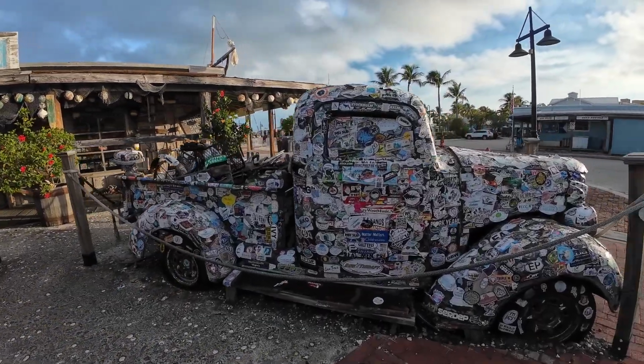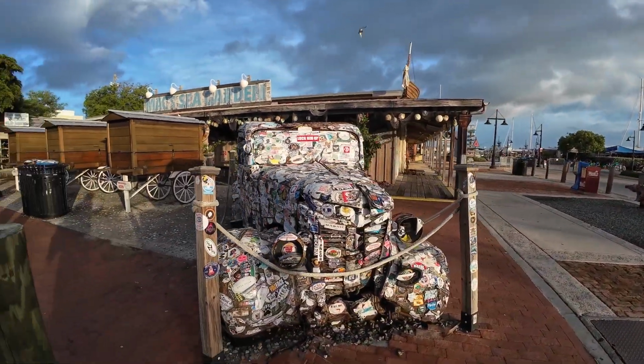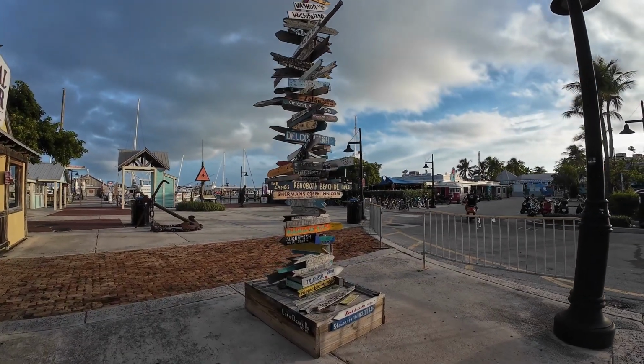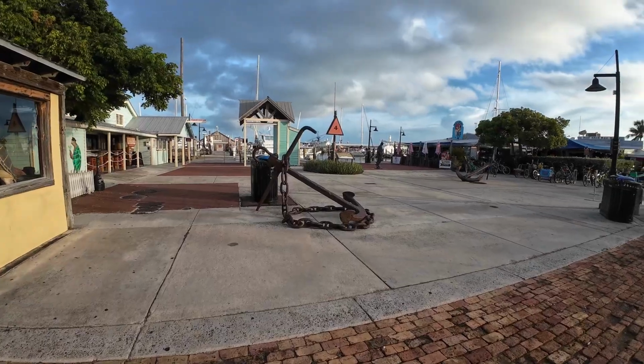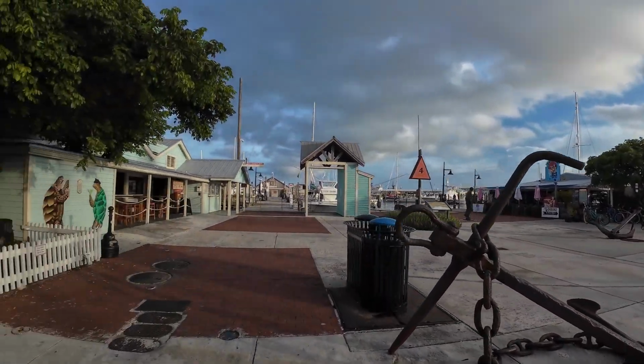Wow, I guess we should have brought a sticker so we could stick it on about Louisiana, huh? Where you want to go, it'll tell you how long it is. So we're heading to the wharf now that we have our coffee in hand.